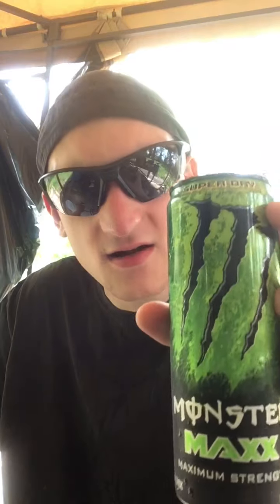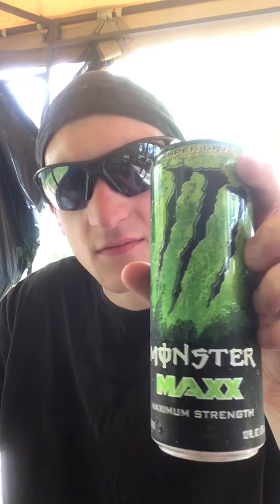The Monster Maxx, though, this is good shit. And it's worth every penny, because this stuff will keep you awake and keep you going. And I believe I gave it 4.6 out of 5.